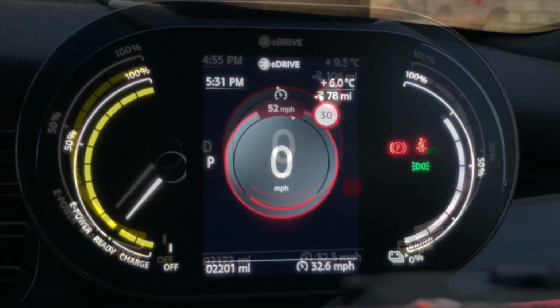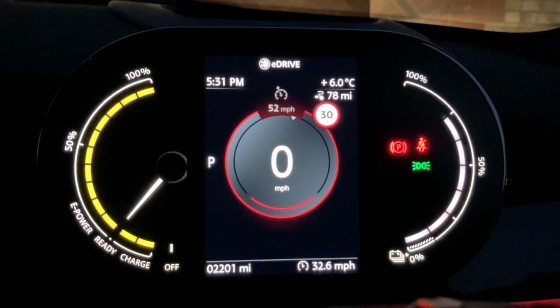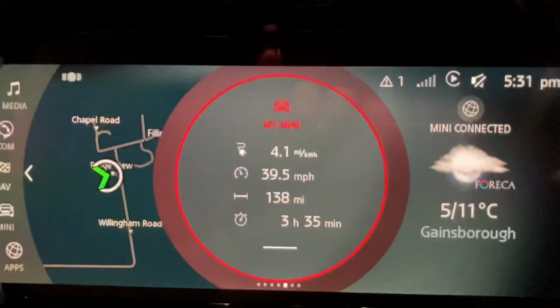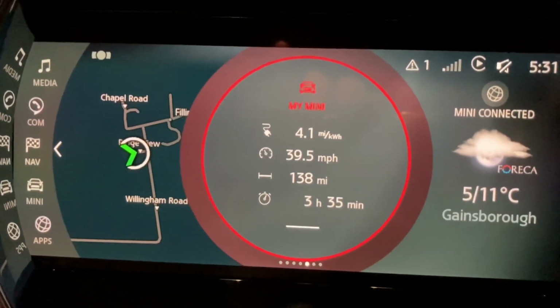We went from 31 miles to 106 miles range, and when we got home we still had 78 miles range, and we averaged 4.1 miles per kilowatt hour. Pretty good.